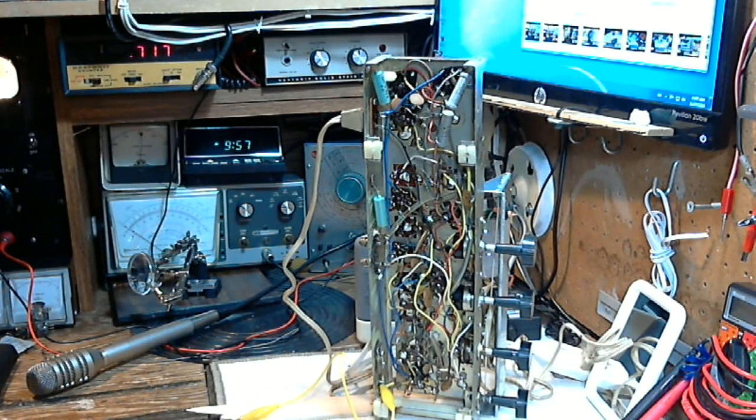So, okay, I think I'm in a position now to do the AM alignment. And it looks like I'm going to get a huge boost out of it when I do it. So let's put the IF frequency into this radio.